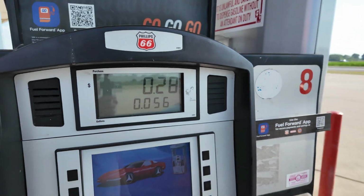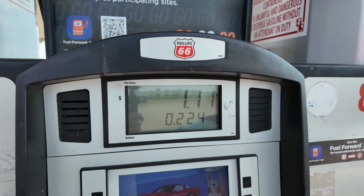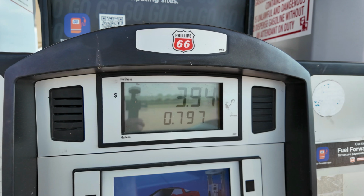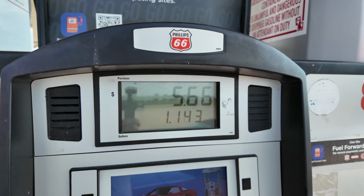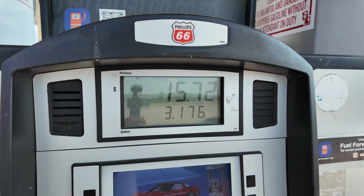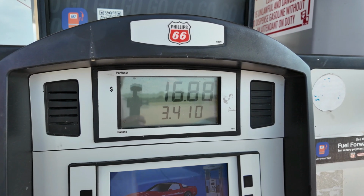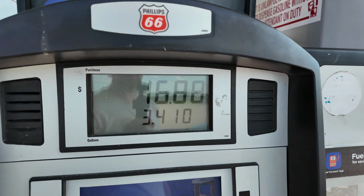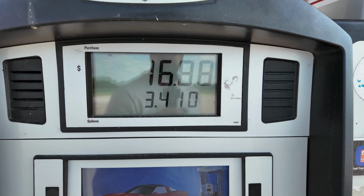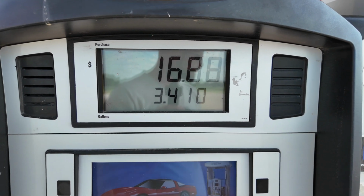Okay. Shouldn't take a whole lot. I'm going to say about maybe 3.5 gallons at the most. Well, let's see what we end up with. There's 1 gallon. What are we going to get? Are we going to get that 3.5? Oh, almost 3.5. So we got 3.410. All right, that's going to be our number.